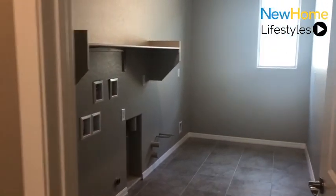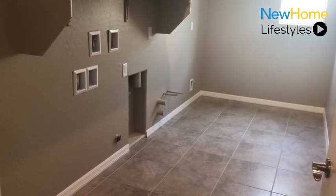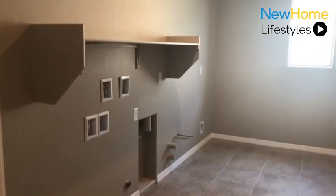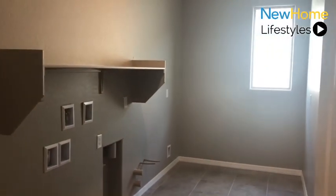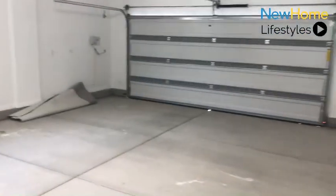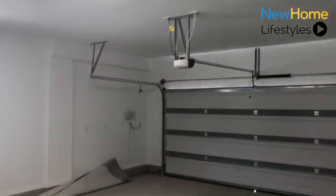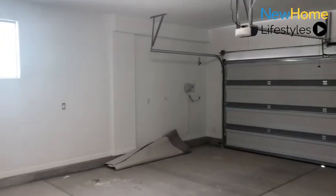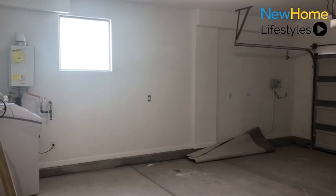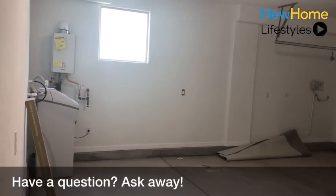We get great comments about our laundry room space and how large it is. You've got your pre-wire or pre-plumb for a laundry room sink. Got your laundry room shelf and plenty of space for others. 2-car garage, finished. Automatic garage door opener, timer for your landscaping, and a nice window to brighten everything up. That's also a water softener over there and a tankless water heater.